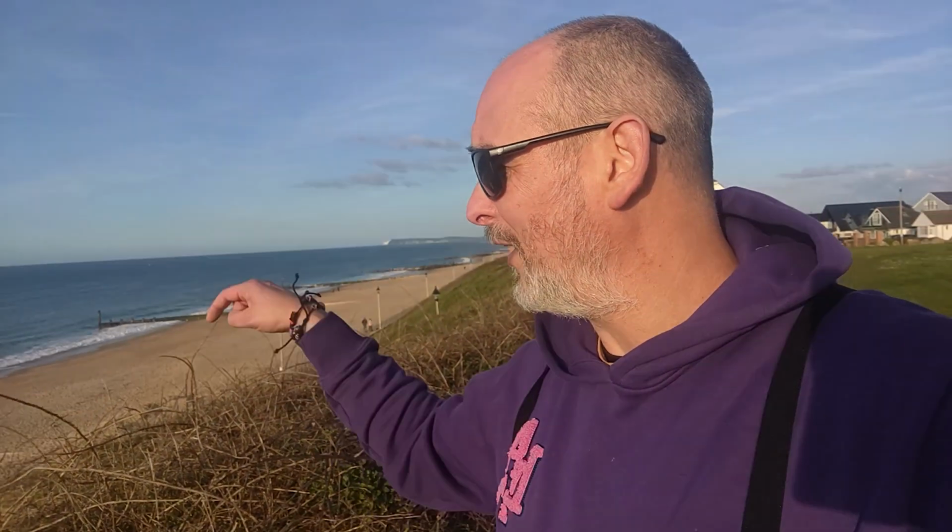Southbourne Beach. Now I've parked up, but I've got to try and get down there somehow. Having a little go left and right, it looks like I've got to scale this massive cliff without a harness and a crash helmet. So wish me luck.